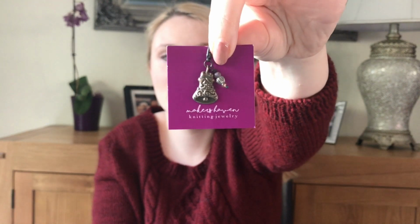So as well as that, she also sent one of her lovely progress keepers, her knitting jewellery. And this is a bell, and it has a little bead as well, which is so cute. And it is perfect. These are so cute together. I can't wait to cast this on.